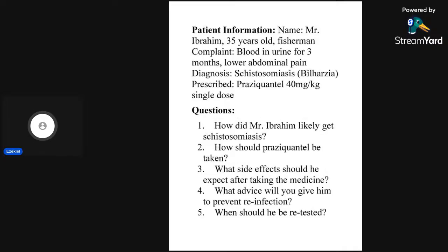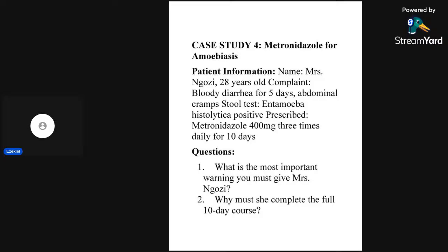So praziquantel. Mr. Ibrahim, 35 years old, fisherman, blood in the urine for 3 months. That's schistosomiasis. Blood in the urine for 3 months, low abdominal pain. All right. So the drug that was prescribed is praziquantel. How did Mr. Ibrahim likely get schistosomiasis? By swimming in dirty water. How should praziquantel be taken? What side effects should you expect after taking the medicine? What advice should you give the patient? When should he be retested? All right.